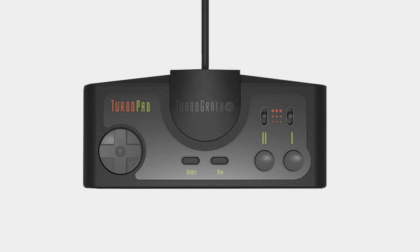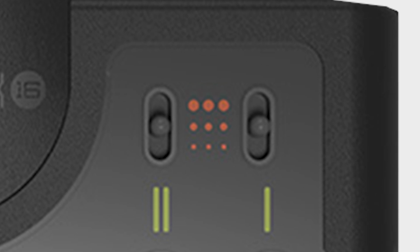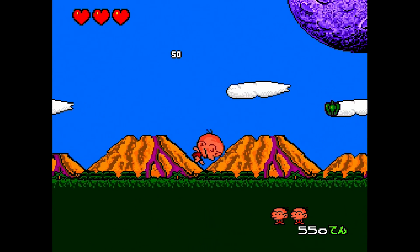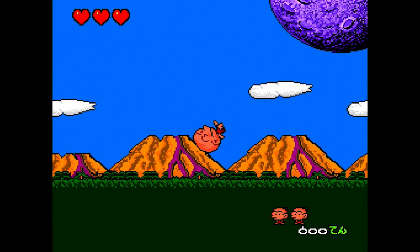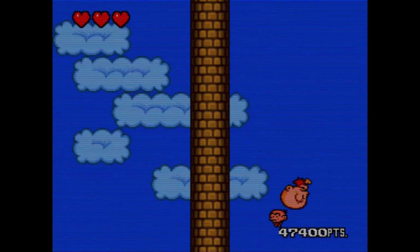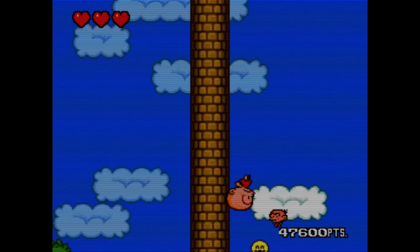One of the curiosities of the TurboGrafx specifically is the controller also has turbo sliders by default, so any game shipped on the platform could be designed to take advantage of them. In practice, it doesn't appear that it was used too much, but Bonk does implement turbo really well. Repeated headbutting while airborne causes Bonk to spin, slowing his descent, and with turbo enabled, he spins fast enough to basically hover, which is essential for collecting fruit in some minigames.